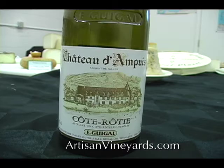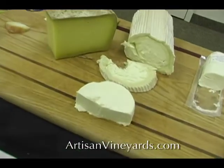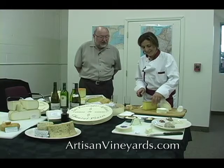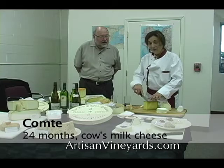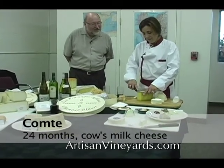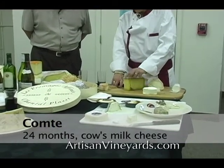Now I believe it goes perfectly with that cheese. It does. So we have one more cheese. This is one that your husband, who loves Côte Rôtie, had suggested we try with this wine. Well, a lot of Americans, I suppose, know Comté very well.